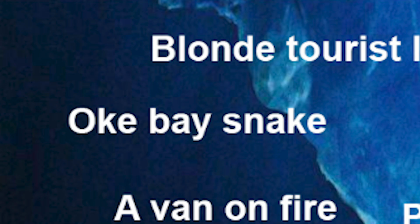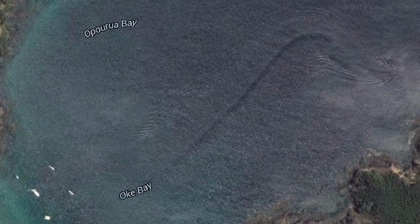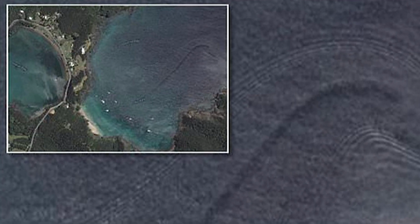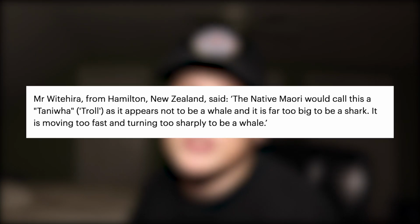It's Oak Bay snake. The image was first found by engineer Peter Widahira spotting a large unexplained wake. He was looking at Oak Bay, which is on the east coast of New Zealand's North Island, when he noticed a strange figure in the water. It can't be explained by boats because there aren't any around. The native Māori people around the area would call it the Tanawa troll, as it appears not to be a whale and is far too big to be a shark.